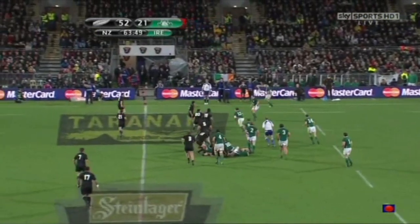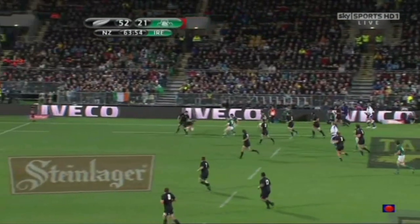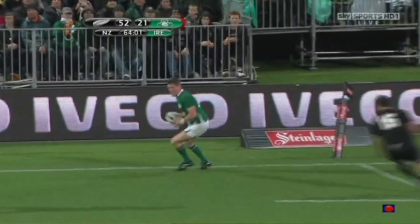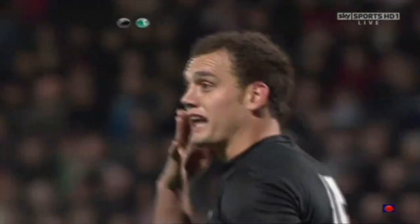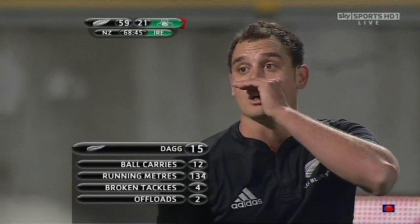Still Ireland ball though. Tomás O'Leary gets it to Gordon D'Arcy. Now it's Shane Jennings and Rob Kearney's outside him. In comes Israel Dagg. Across comes Ronan O'Gara, and it bounces for the Irish out-half. Good little step initially by O'Gara, but Mark Lawrence spots the foot in touch. And he's a gifted player, no shadow of a doubt about that. And he's going to make life difficult for Mils Muliaina to fight his way back in, and that's what it's about. They've also got Corey Jane, who can also play 15. Plenty of talent in the back three in particular.